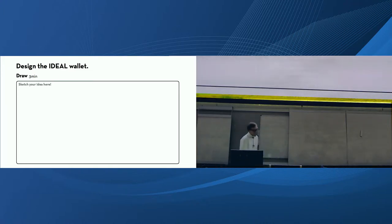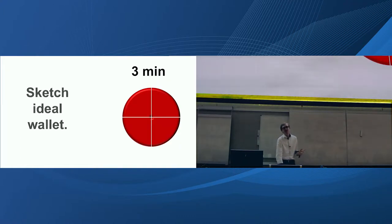So what we will do is come up with some ideas how an ideal wallet should look. Do a sketch with functions and features of the wallet and try to do it on your own, everybody, and we will take just 3 minutes for a fast sketch. So try to do your best, come on at it, and do the design or the sketch of the wallet. And the time is running right now.